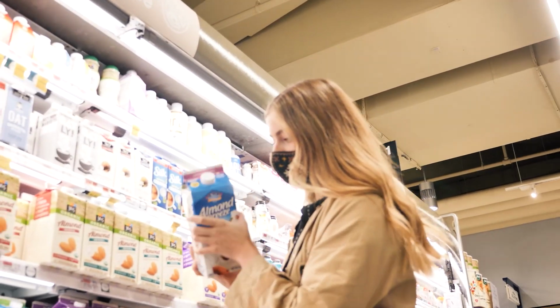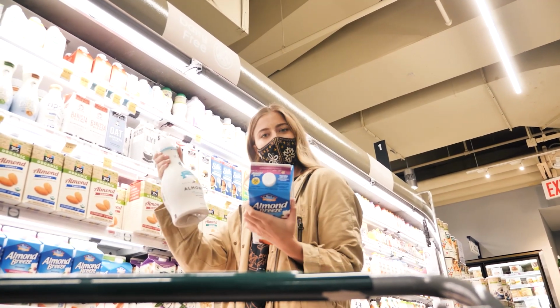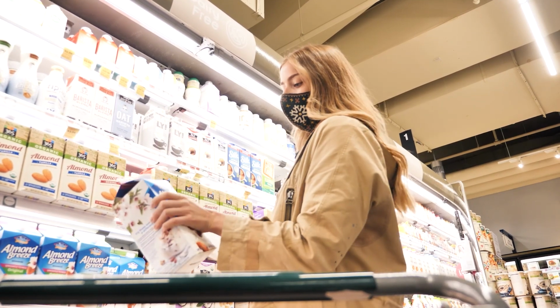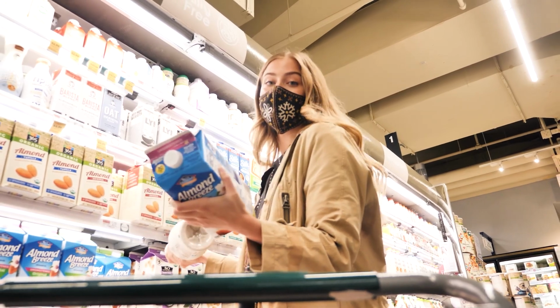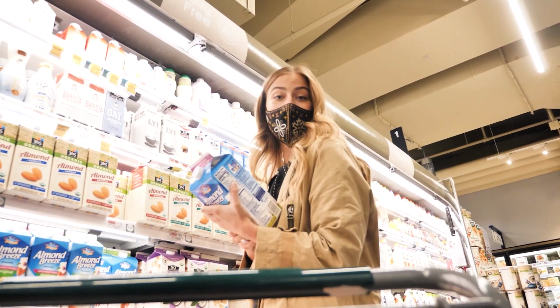Another brand that I like is called Califia, whatever. But actually when it comes to the ingredients, they're pretty much the same. The price, I mean, there's a $2 price difference, so I say just get yourself an Almond Breeze and all will be well.